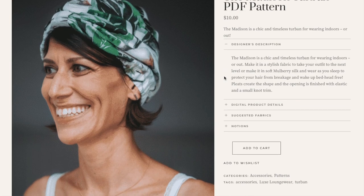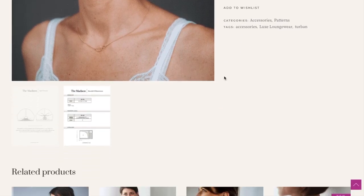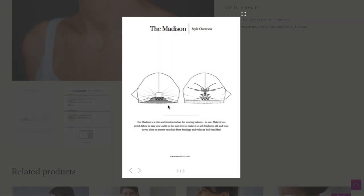Make it in a stylish fabric to take your outfit to the next level, or make it in soft mulberry silk and wear it as you sleep to protect your hair from breakage and wake up bedhead free. Pleats create the shape and opening is finished with elastic and a small knot trim. I love this. Oh, only a few photos, but here you can see how it comes together.